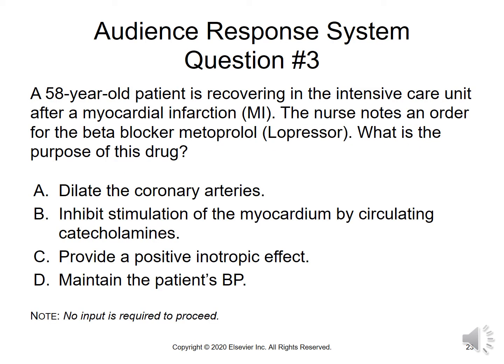All right, we have a 58-year-old patient who's recovering in the intensive care unit after a myocardial infarction. The nurse notes an order for the beta blocker metoprolol. What is the purpose of this drug? So we've got a 58-year-old that just had an MI. What is the purpose of this drug? To dilate the coronary arteries, to inhibit stimulation of the myocardium by circulating catecholamines, provide a positive inotropic effect, or maintain the patient's blood pressure.